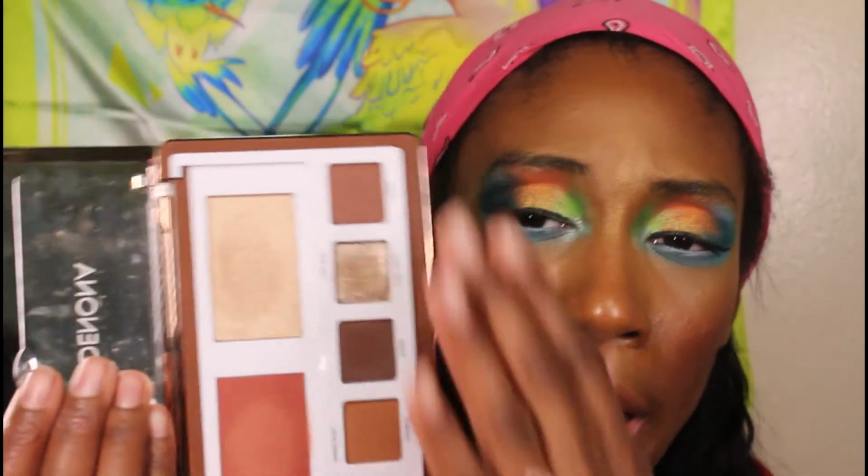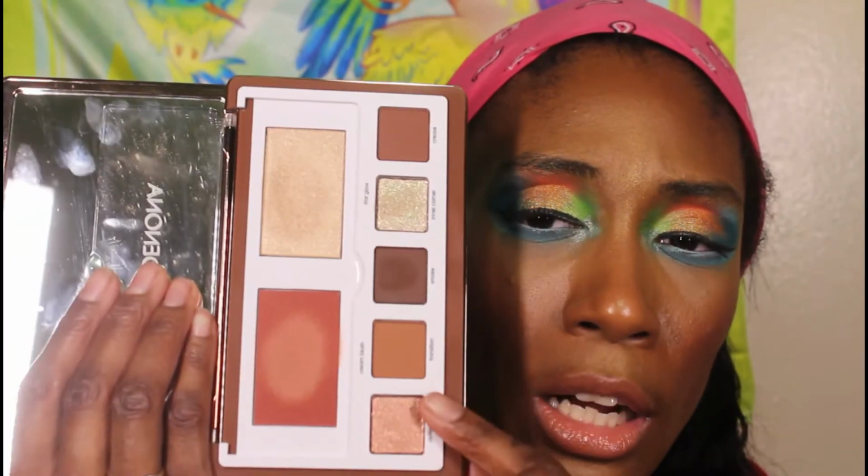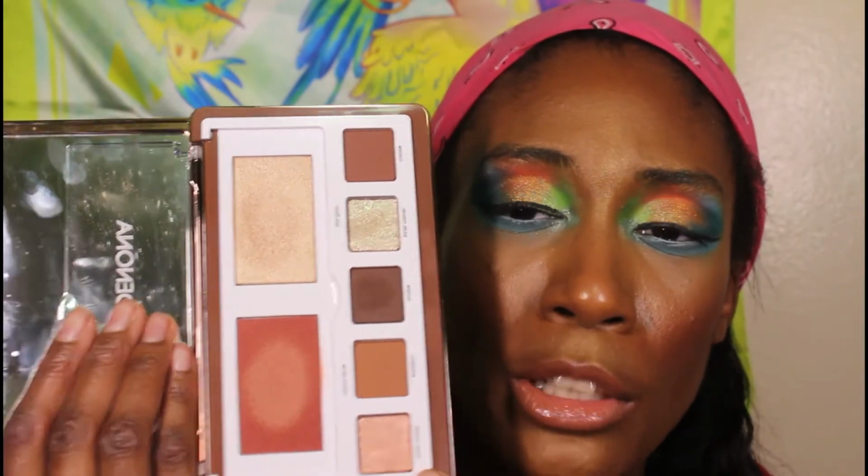I wear wherever I feel like, and plus we know these aren't my tones. So if this had been more like a rose gold, mauve type tones, then I could have gotten down a little better as neutrals, because those are the type of neutrals I like, if anyone cares.